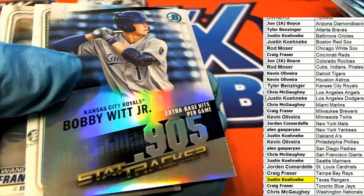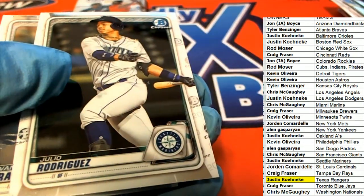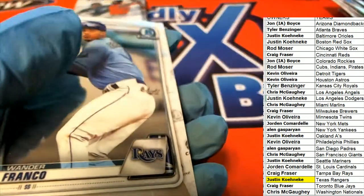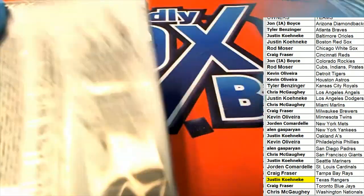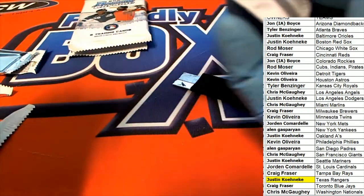26 of 150. Nice Bobby Witt Jr. We're gonna get that in a top loader too. It's been a nice box. Wander Franco. Some really nice hits popping out of the break.